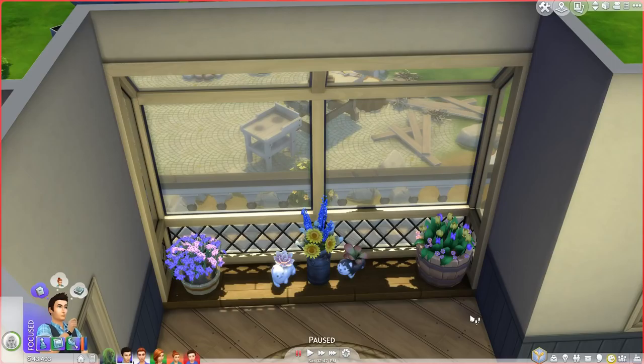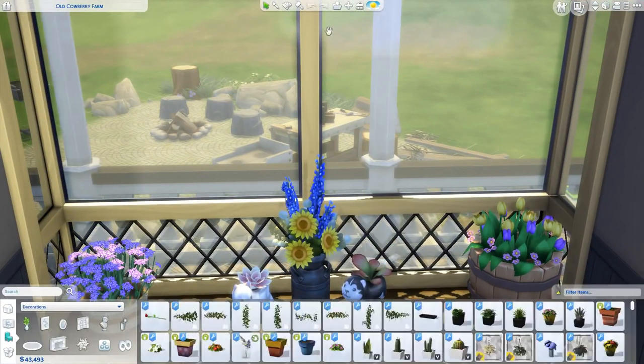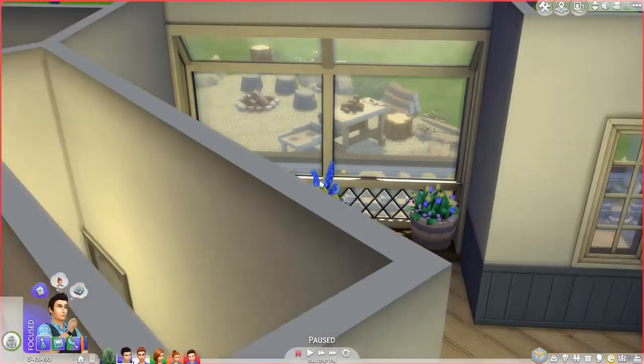I know you're supposed to probably smack those ottomans in there and sit in the bay window and read books in a very picturesque manner, but this is my world, and so plants won priority, and it's now full of plants, and I love them. I just want to point out that this sapphire sunflower pot from the Pets expansion pack fits in perfectly with this kind of country motif. It just slides right in with the laundry pack, no problem. So I absolutely love this.